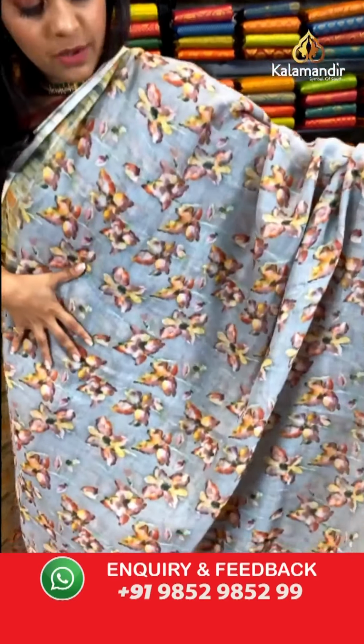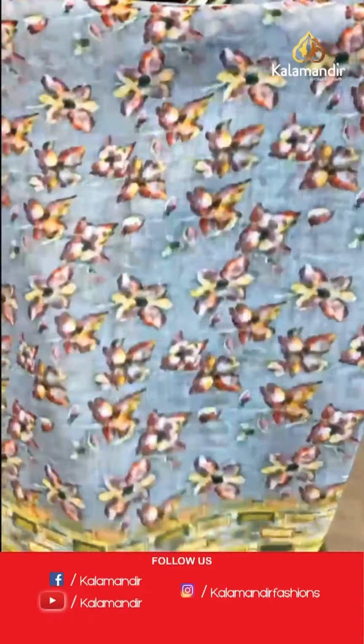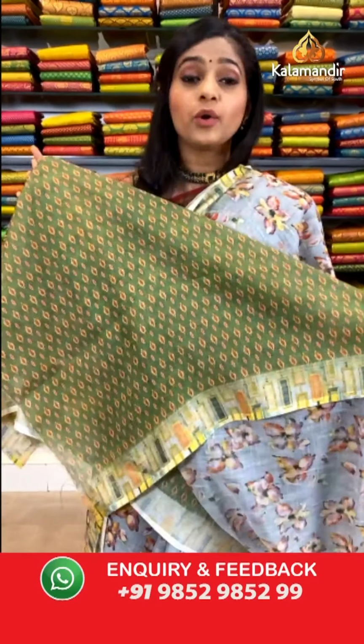I am holding on to a grey saree right now with a combination of multicolor here on the border. As you can see, floral prints on the body. Bit of silver zari work going on the border. Then we have the printed pallu along with tassels at the bottom. And then let me show you the blouse piece, which is again contrasting in color. Green color along with this abstract print going on it.